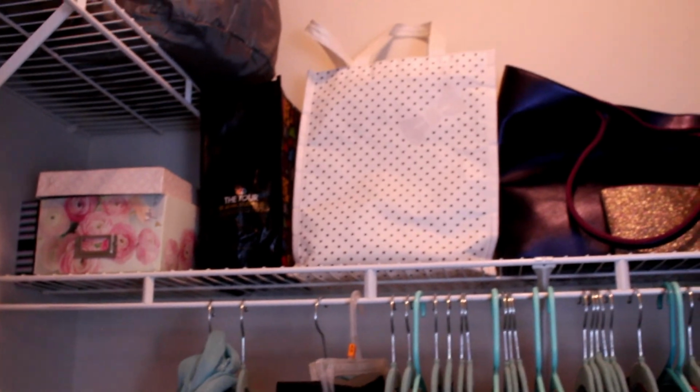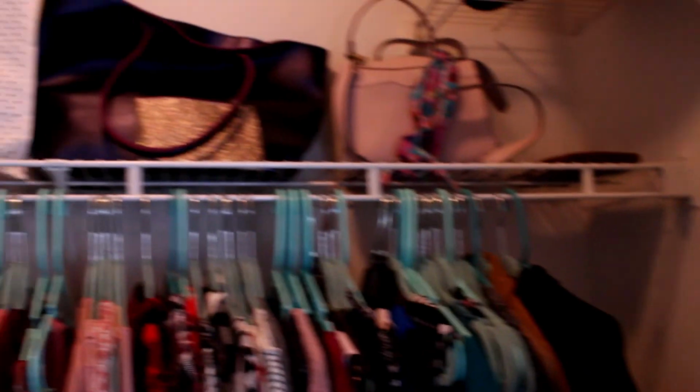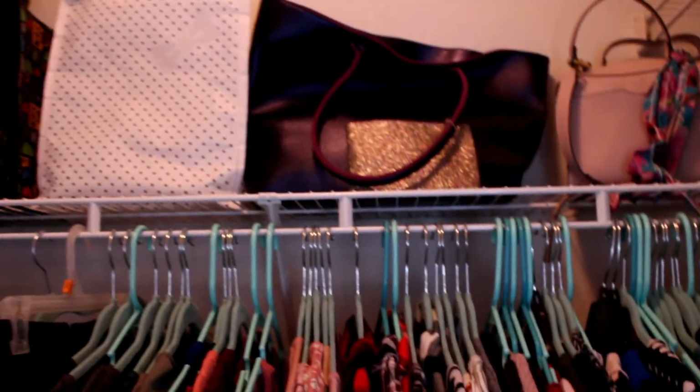This is clearly my boot section over here. And then I like having my bags sort of displayed up there as opposed to shoved over here on this shelf. And then having my boxes, my storage kind of stuff, up on the very, very top, because I don't really need to get into it that much. So it didn't really need to be right front and center.